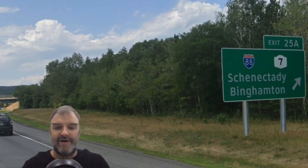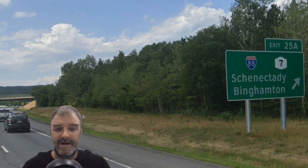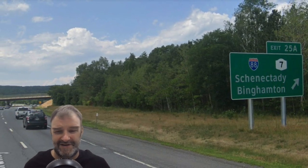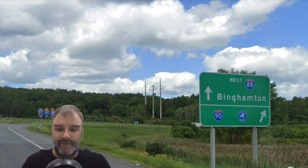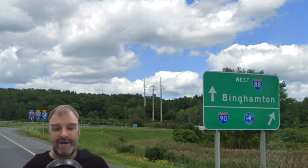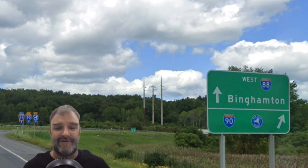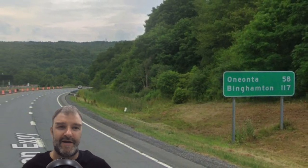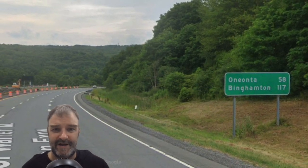Here is our actual exit off of I-90, so we get 88 and 7 for Schenectady and Binghamton. 7 is going to Schenectady, 88 is not. And also, why no overhead sign for an interstate? That's weird. At this interchange with Highway 7, we see West 88 Binghamton, and going the other way, you just get a 90 shield because 88 is going to be dead-ending into 90 very shortly there. And Oneonta 58, Binghamton 117, that's about as good of a mileage sign as you could hope for on this road with the most important places that it hits.